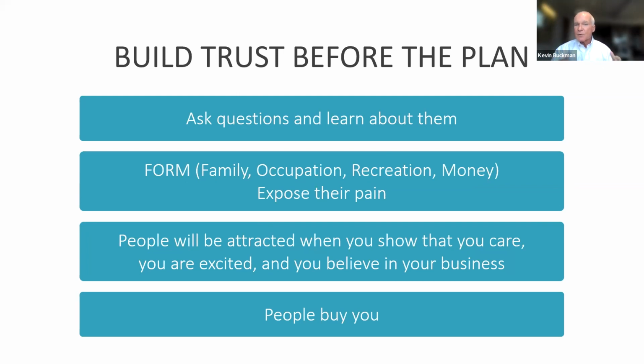People are attracted when you show how much you care. And remember, people are buying you. Everybody seems to be in a rush to get to the plan: 12, 12, 24, 24, 36, 35, apply, create, qualify, activate, teach, man. That's important. But what's really more important, before we sit down to do the plan, is that we communicate to them that we truly believe this is something that's going to help me achieve what I desire. That's what they buy.